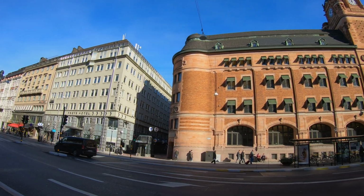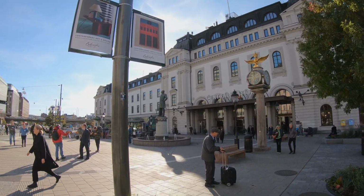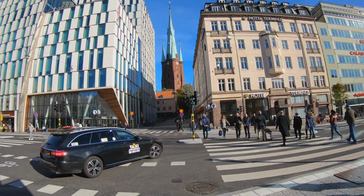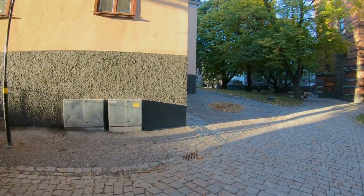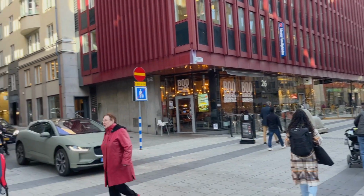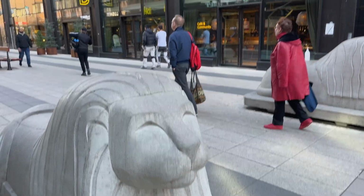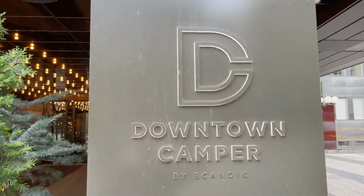By ducking out of the side exit, I avoided all the hustle and bustle of Central Station, but you'll be able to see it in the second episode of this Stockholm series. And considering I visited in October, the weather was absolutely fantastic. Although a little fresh, there were bright blue skies for the short stroll, a couple of blocks to our hotel, through this fantastic church courtyard, where this street leads down to the Old Town, guarded by these lion statues you'll find across the city. However, this was the rear entrance of the hotel, so I walked round the block to the main entrance of Downtown Camper by Scandic Hotels.